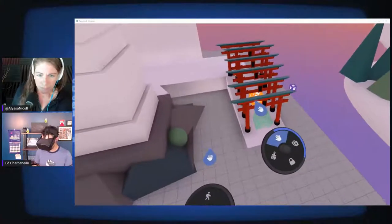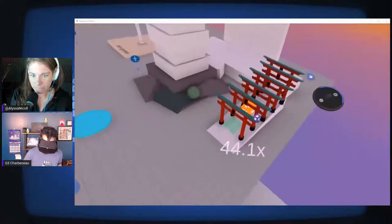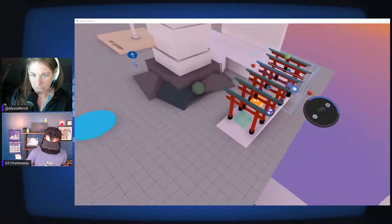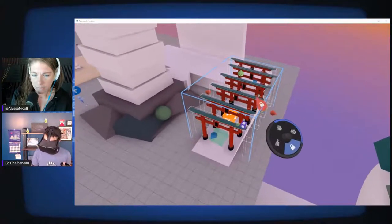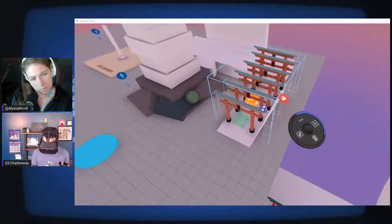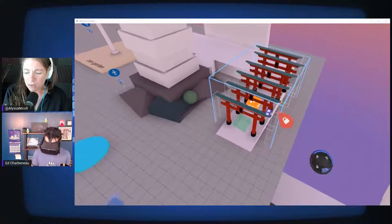So what I'd probably do, let's take this off for a second. Ooh, I'm grabbing way too much. Try it going from this direction. I'll take these for a minute and let's go ahead and lock them so I don't accidentally select them. Lock. What are those called again?